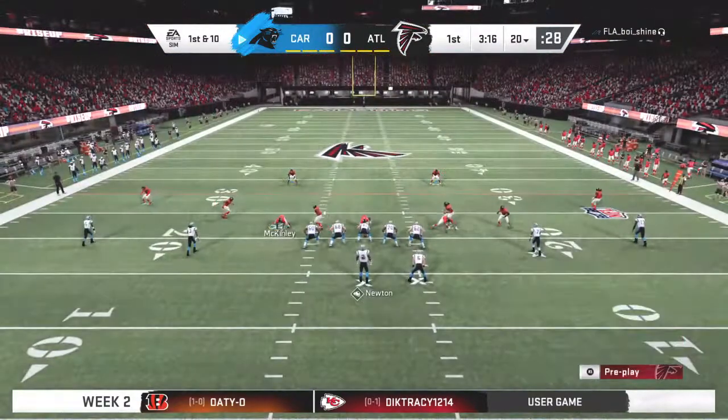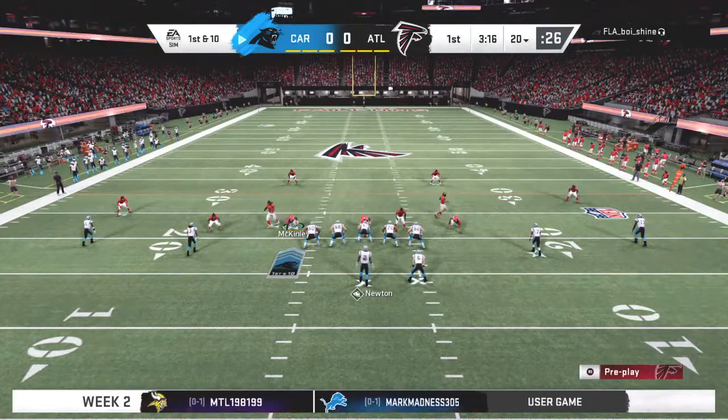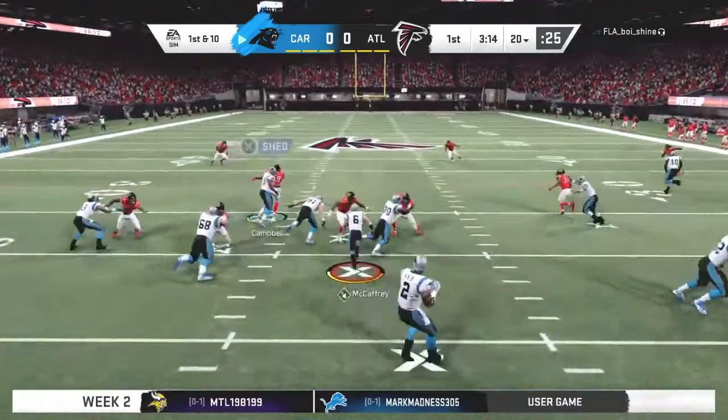The Panthers out there and ready to begin their next drive. They punted last time they had it. What steps, Charles, do you think they have to take to make sure they don't do that again?